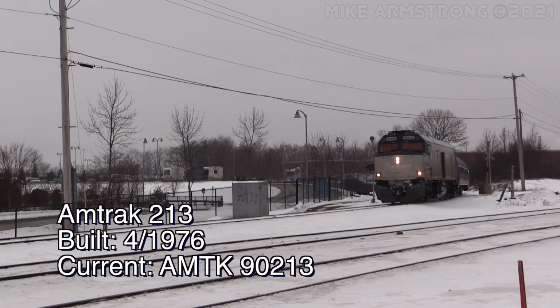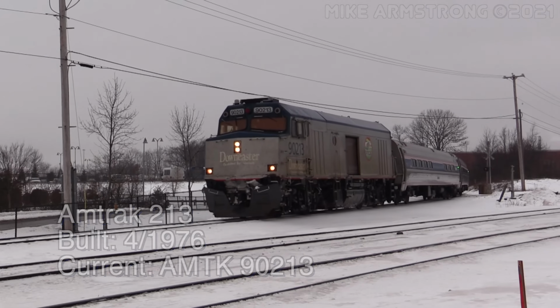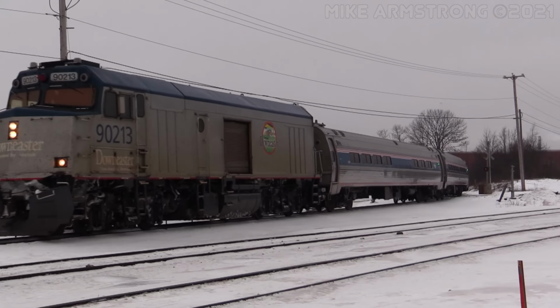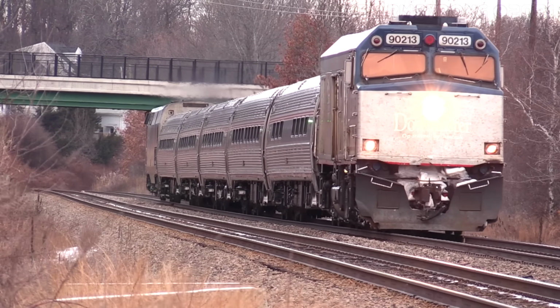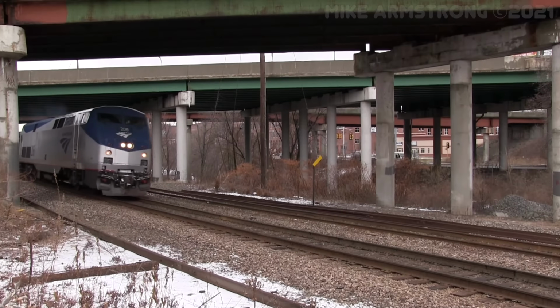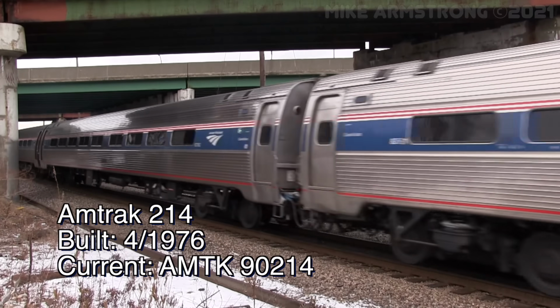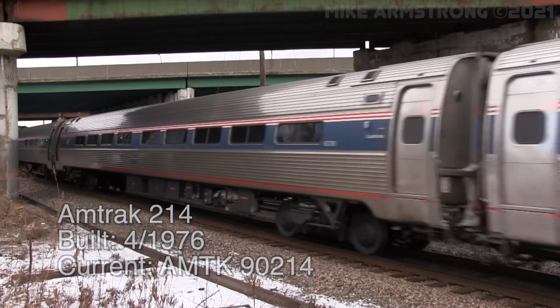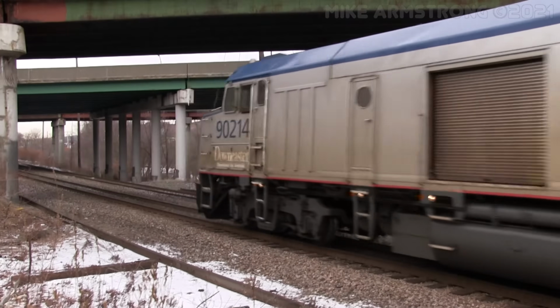The 90213, previously F40 213, is currently in service on the Amtrak Downeaster running between Boston, Massachusetts and Brunswick, Maine. Since its conversion, the cab car has always been used for this service. Cab car 90214, formerly F40-214, is also used on the Downeaster.